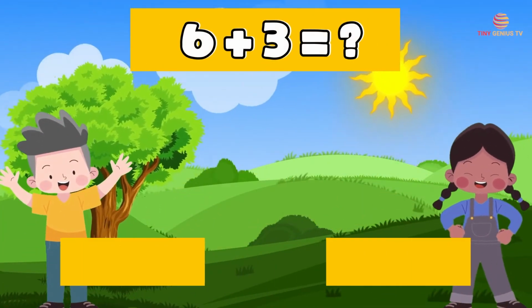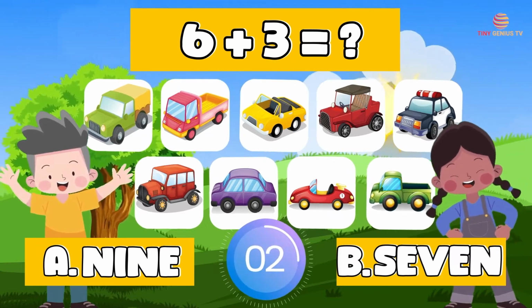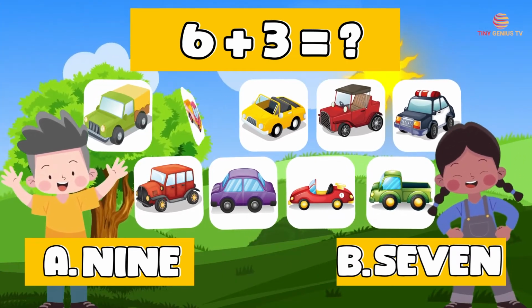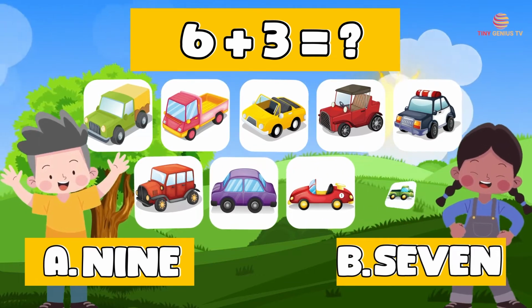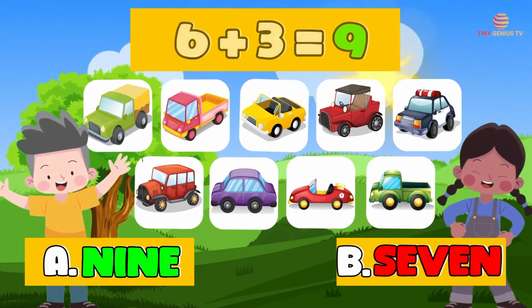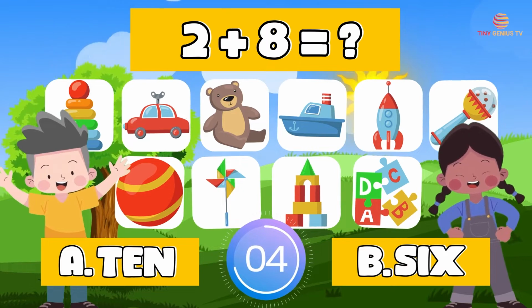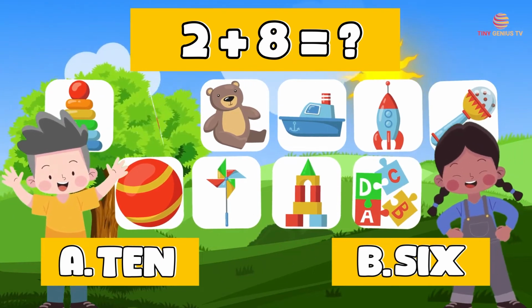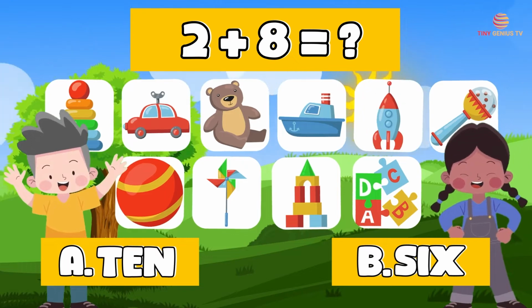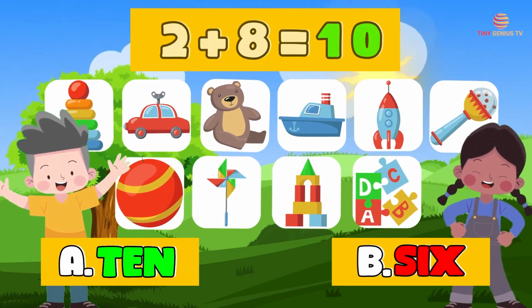How much is 6 plus 3? One, 2, 3, 4, 5, 6, 7, 8, 9. Grr! 6 plus 3 is 9. How much is 2 plus 8? One, 2, 3, 4, 5, 6, 7, 8, 9, 10. Heh, 2 plus 8 is 10.